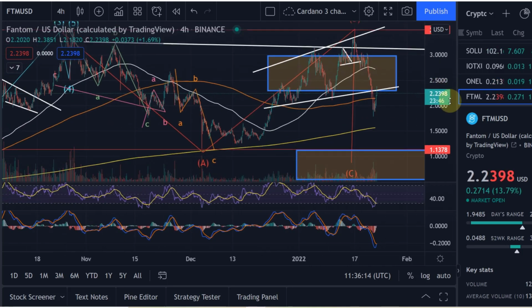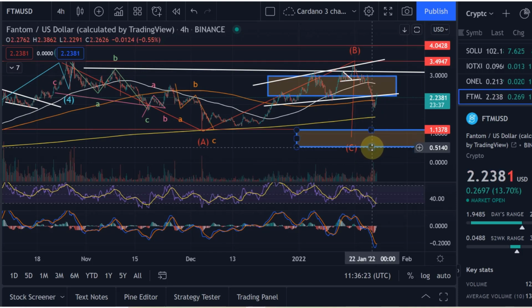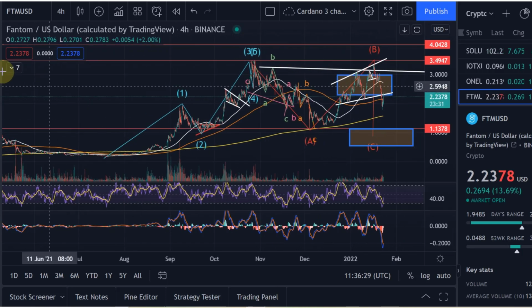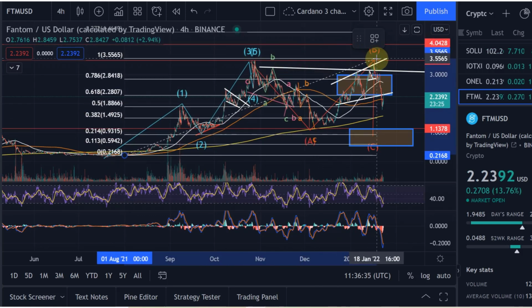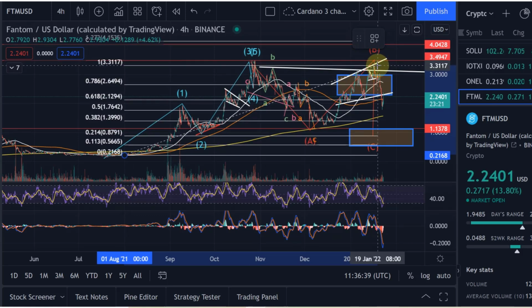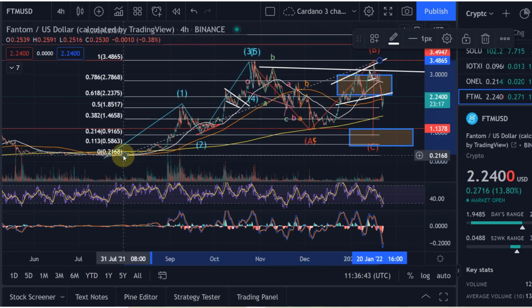I think Fantom, after its move up, which was here a wave B, needs to do a wave C correction, which would come down below the wave A. That is still my expectation, that we're coming into the region between 55 cents and $1.10, which is all based, as I said before, on Fibonacci levels. To do that, we take the low from the beginning of that wave all the way to the top of the wave 5.